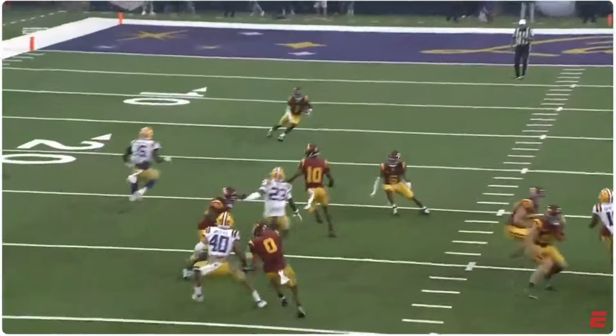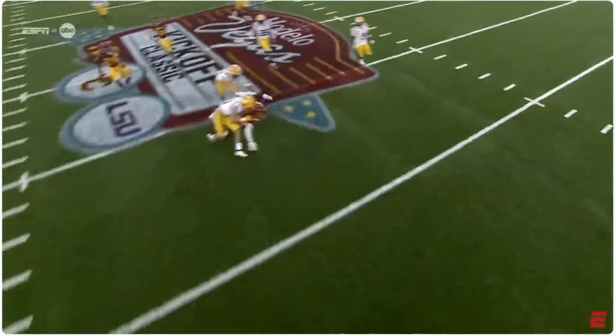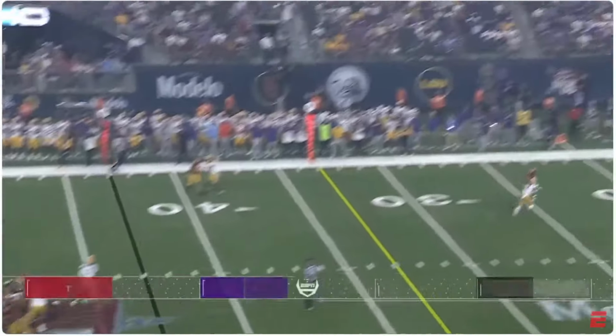College game, and that penalty by Lacey gave Branch a chance to have more space. Pat McAfee, if he's watching, very proud of that kicker's effort. Big kickoff return from Branch.